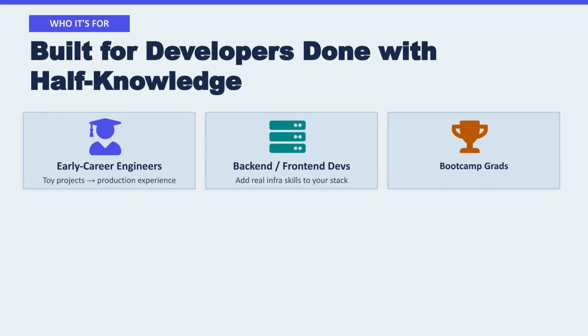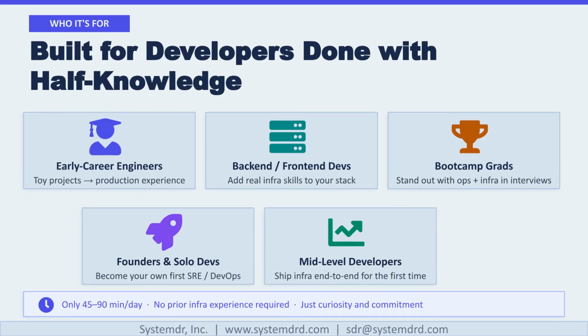This course is built for developers who are ready to move beyond half knowledge. Whether you are an early career engineer, a bootcamp grad, a founder, or a mid-level developer, you can gain real production skills with only 45 to 90 minutes per day.